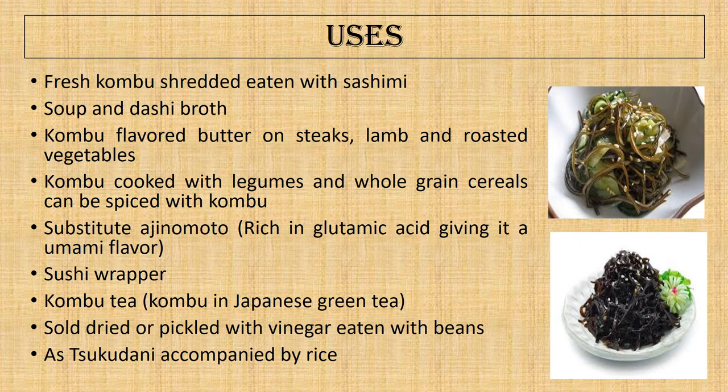Now, kombu has a very crunchy, leathery texture, and at the same time it has an umami flavor, that is a meaty flavor. So this kombu is boiled along with other flavorants, and that boiled stock is used as a base, called the dashi broth. The boiled kombu in other flavorants forms the dashi stock, and this is used as a base for other soupy dishes, especially where vegetables are cooked in it to give the meaty flavor.